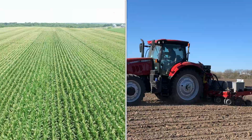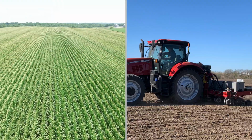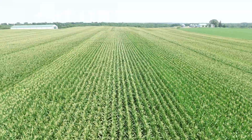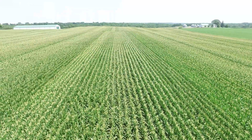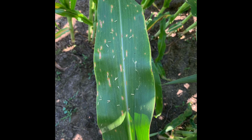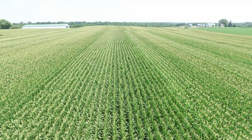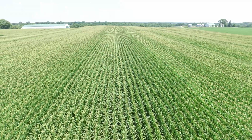This trial was planted on April 21st at a population of 34,000 and the fungicide application was made on July 10th. At application, disease presence was fairly low, with primarily a light presence of gray leaf spot in the lower canopy. Stay tuned for more disease observation updates on this trial as well as harvest results at the end of the season.